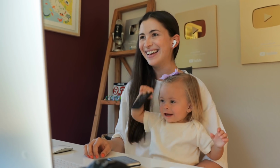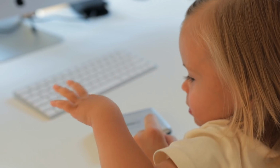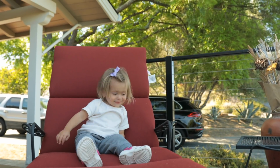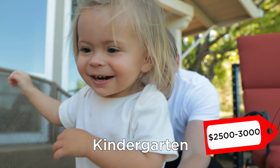And another expense that we're not including in our final calculation is childcare. But you should know that if you have a child who's younger than 4 years old, you would need to pay for childcare yourself, which is around $2,500 to $3,300 a month.